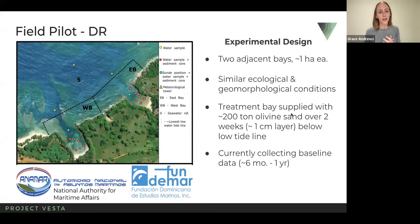We are also spinning up a field pilot in the Dominican Republic. This is a really interesting one, again, because it has so many of the climate parameters that we think could be really great for weathering. So it's got that really warm water year round. That should be really tremendous for dissolution rates, for example.